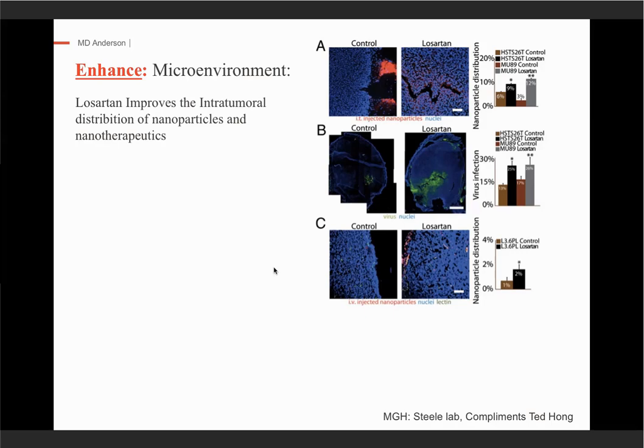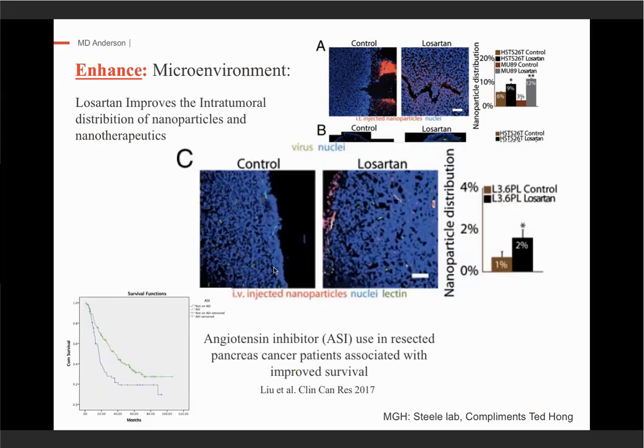So interestingly, losartan is a medication that's been around a long time, an angiotensin inhibitor. A retrospective study showed that patients who were on this drug did better after surgery than those who weren't. And so it started raising the question, why is that?